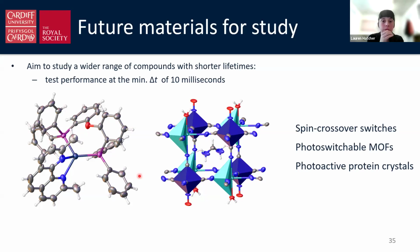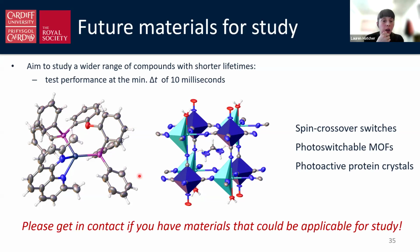And we'd also like to potentially think of other materials: spin crossover switches, metal organic frameworks. And we are working with biologists as well, in collaboration with biologists, to try and do some well-diffracting photoactive proteins too. So please get in contact with me if you think you have materials that could be applicable for study with this system. We'd be very happy to hear from you.